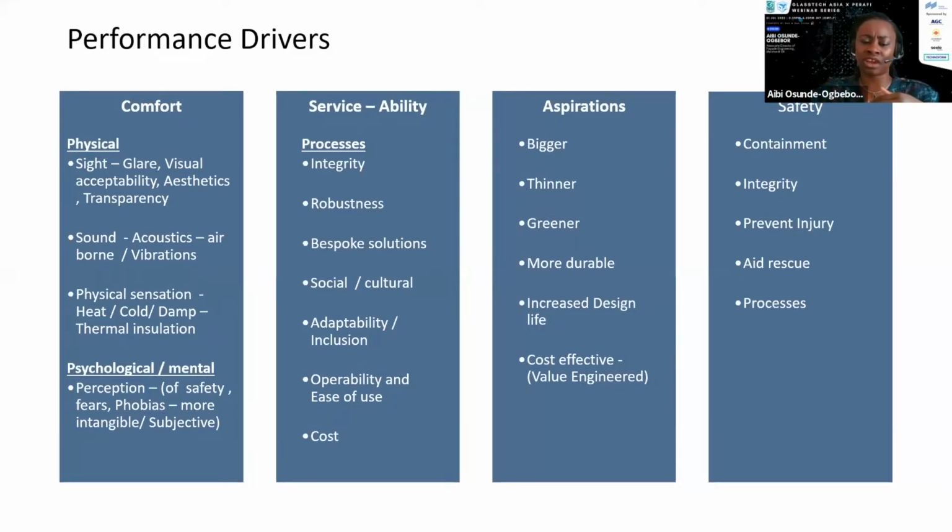Cost is a big driver because most clients and most developers have a cost in mind when things are being built. If the technology is above the cost margin, it's very likely that the technology of the facade, to make it what it should be, might be prohibitive to its development. Aspirations is one that sometimes falls under the psychological or mental state.